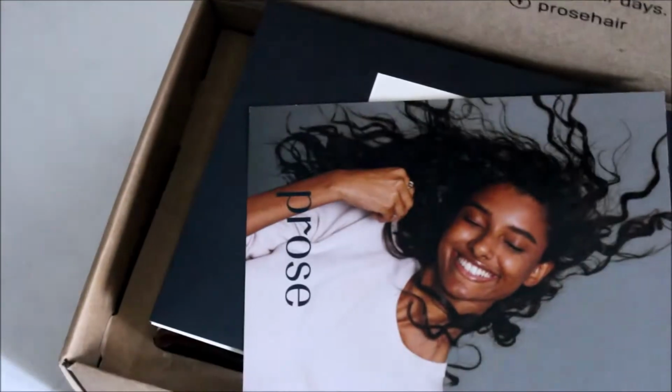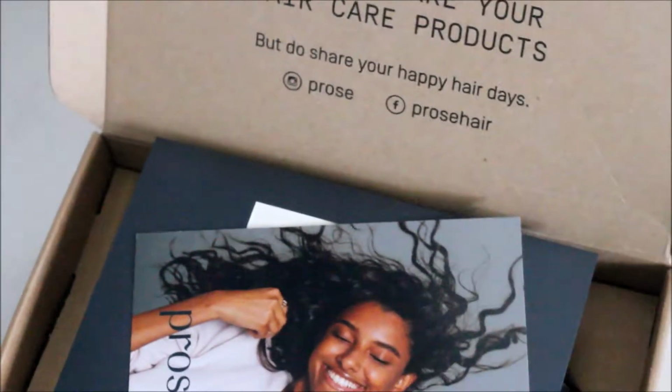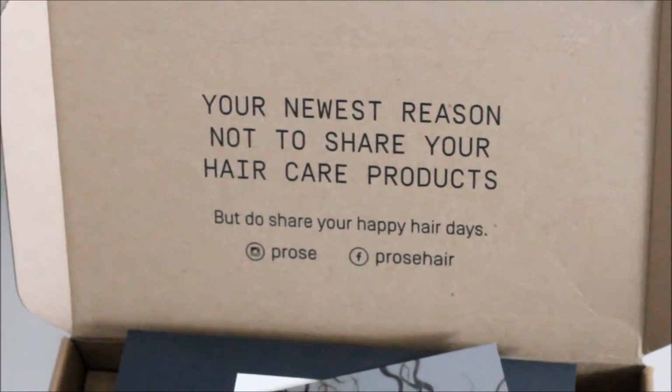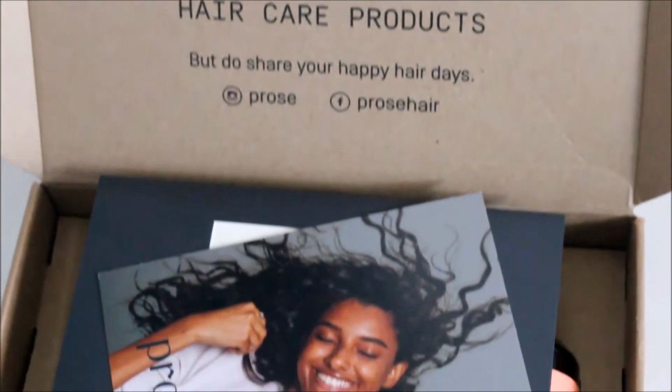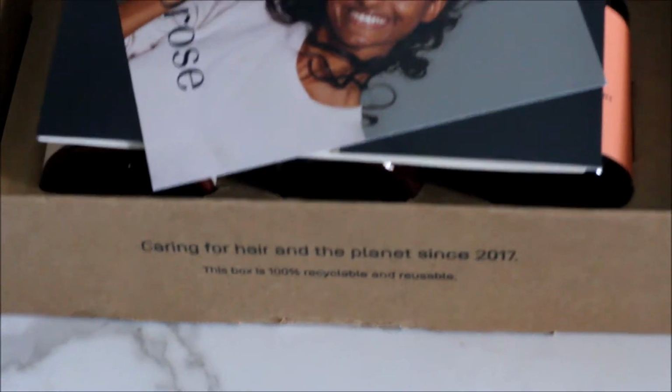from PROSE. So as you can see, this is the beautiful packaging that it came in. Like, come on, it's so dope. I was so in love when I received this package. It was literally everything to me. I was so impressed. Now y'all know packaging is everything.